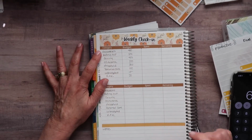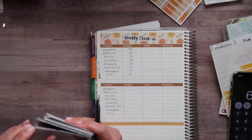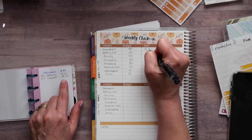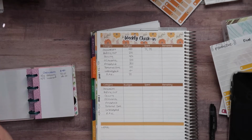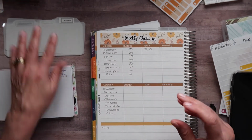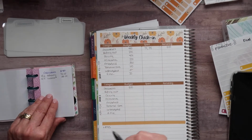So for groceries, my budget for the month is $400. I spent $100. I'll pull this back out. I spent $72 and $28, and when you look at my tab, the only tab that has any money is I have $5 left in my household, and everything else is empty. So my remaining is $300. I'm gonna bring the $300 down to week 2.